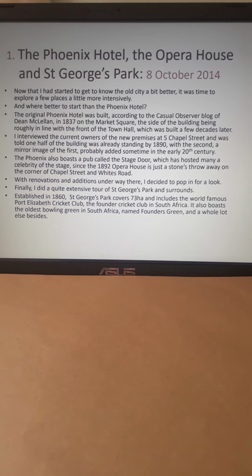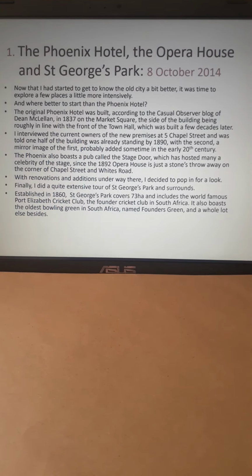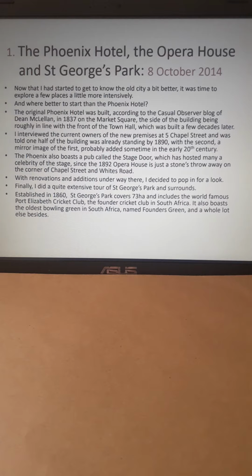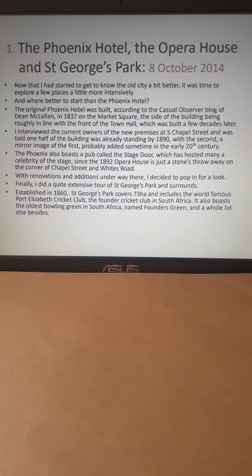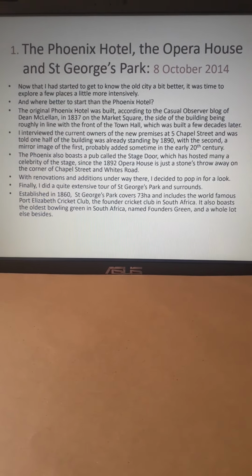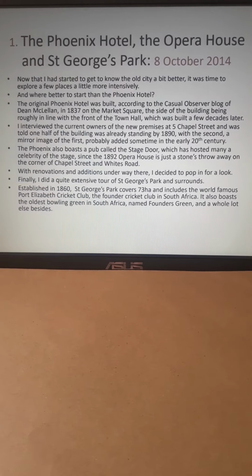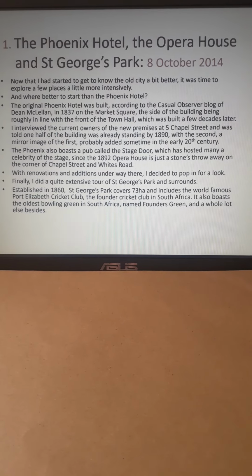And I actually interviewed the owner of the Phoenix Hotel, which is now, I believe, after COVID, essentially closed and doesn't function anymore after 150 odd years, maybe close to 180. Anyway, he said that of the present premises that I visited at 5 Chapel Street, half of the building was already standing by 1890, and the second, a mirror image of the first, was added sometime in the early 20th century. So even that building is quite historic. It has a pub called the Stage Door, which hosted many a celebrity of the stage, and you'll see photographs signed by these actors from the 20th century.